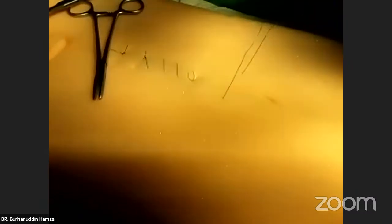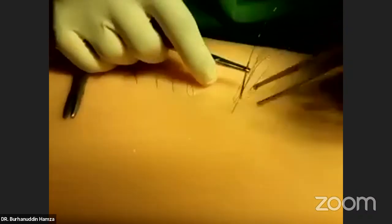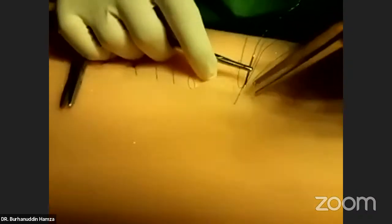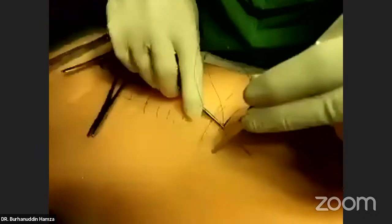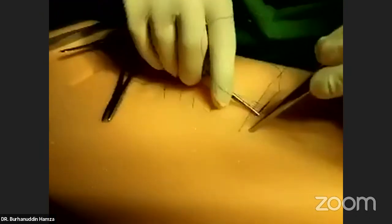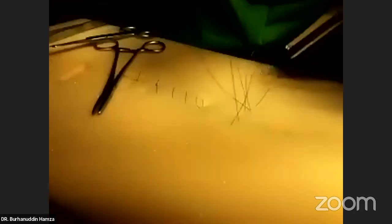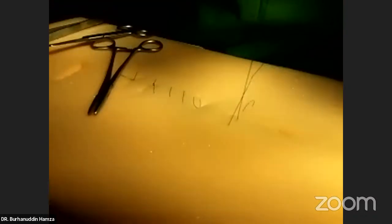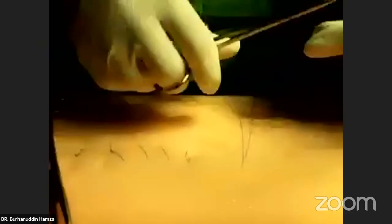Right? Now here a simple suture would have ended where I would have put a knot. But here I don't end here. I'll go again superficially from this end, and it will come out again, very superficial. Understand? This will ensure that if there is a gaping, if it's properly gaped, I can actually close it. Right?